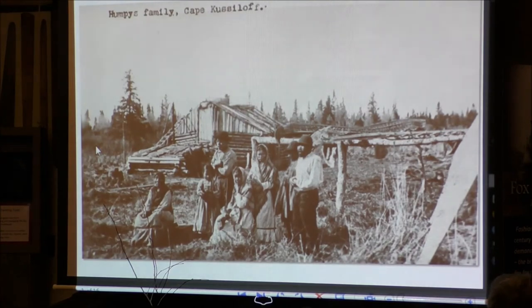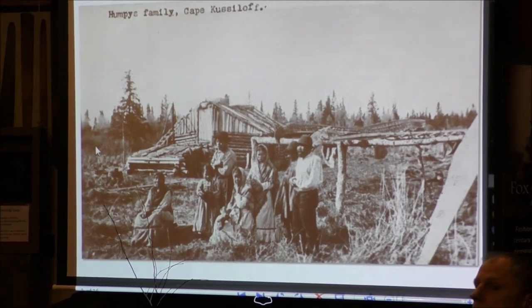In the 1880s, there was a native Dena'ina village near Humpy Point, south of the river, and one north of the river at what's now known as Kalifornsky, the old village site up there. I've seen evidence of some back across the road here, on the Cook Inlet native land back there.